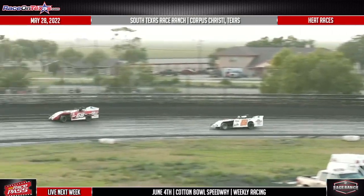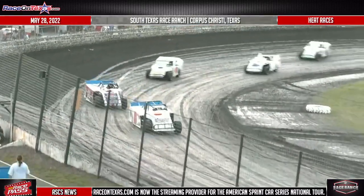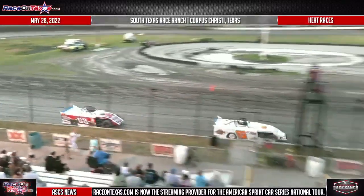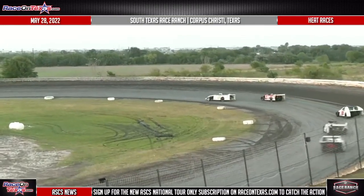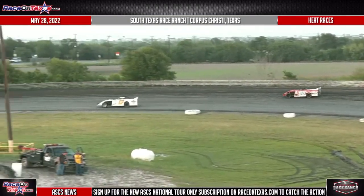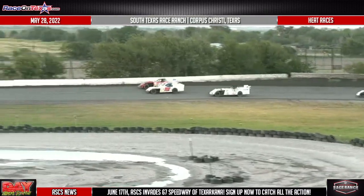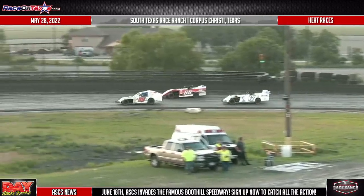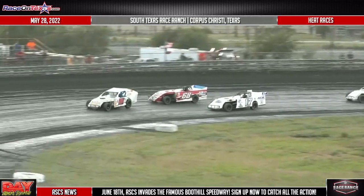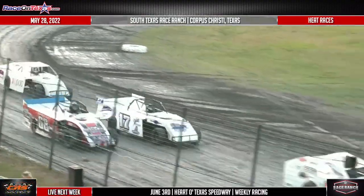Let's see if Steven Danielson can make some headway. All right, Danielson now in second place, moving Daniel Taylor back to third. Up front is Gilbert Perez. Gilbert Perez has checked out. Daniel Preston in second. That 68 had a really good run, and now he made a couple mistakes. He's got to gather himself back up. Third and fourth, that cost him. Cost him big time.